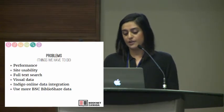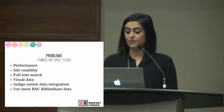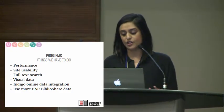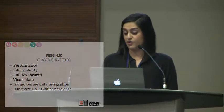The other feature we're implementing is full text search on things like title text and contributor names. And finally, we have a few more focused improvements that involve charting high-level data, showing Indigo Online data, and using more BiblioShare data in general.